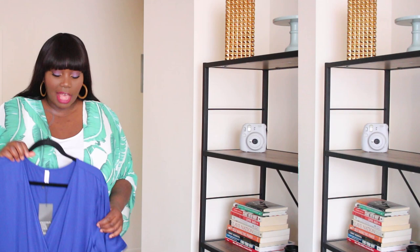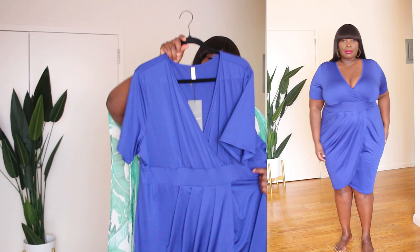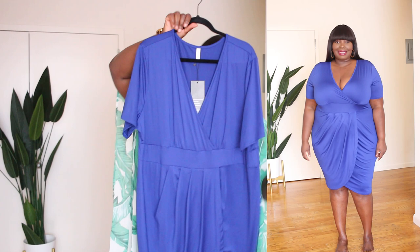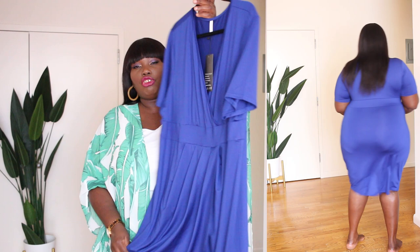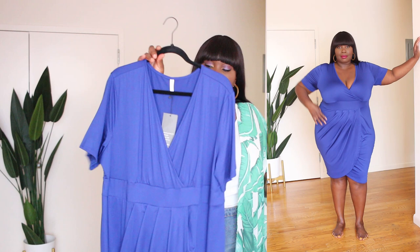I found another dress on Amazon, and I found this blue fitted dress. So it has this nice little crisscross V-neck in the front, it has a banded waist, and then it also has this drape detail on the skirt part of the dress. I thought that this dress was a nice little chic piece, especially for those of you going back to work and looking for a nice summer dress that's going to fit you well. I thought this dress would be really nice for that. And it's also a good dinner dress, you know, drinks after work, dinner after work.